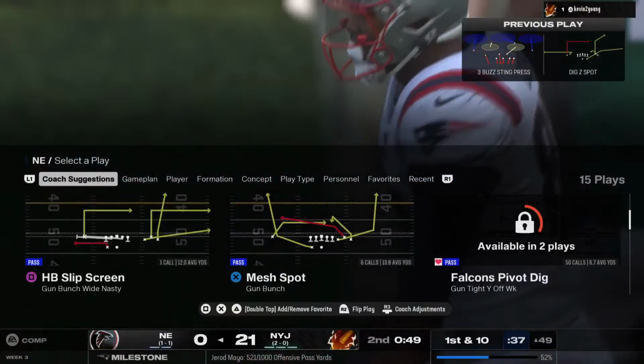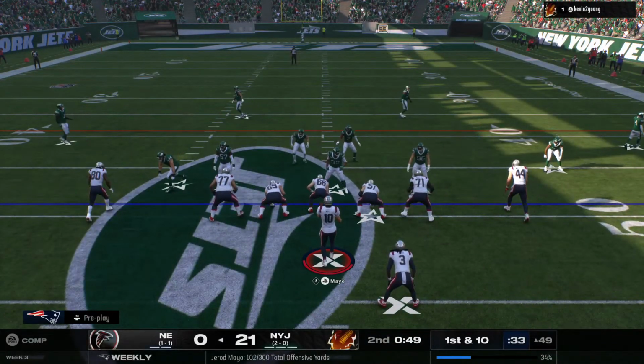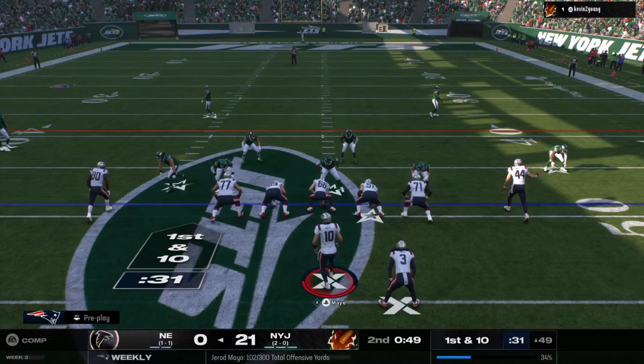And he'll take this to the other side of midfield before going out of bounds. This offense finding its legs now. Here's another 1st and 10.